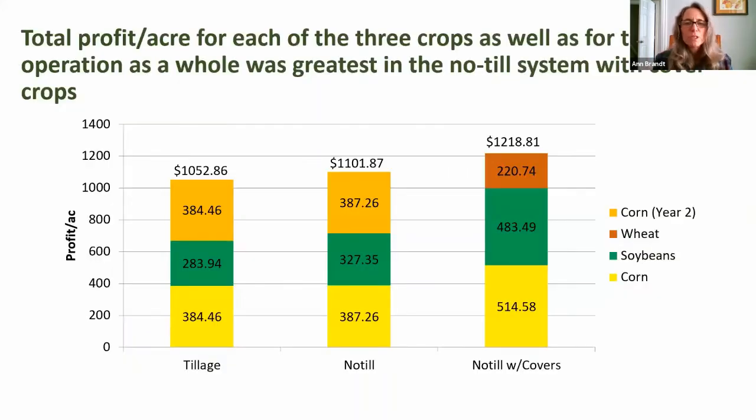All right, here's the result, and we will work backwards to show you where we got these figures. So again, we do not focus on yield, we focus on profit per acre. So for our 3-year rotation, with the tillage and the no-till being corn, soybeans, corn, and us being corn, soybeans, wheat, you can see even with that wheat in there, which a lot of people don't want to grow because they can make more money on corn and soybeans, we're still able to outperform in a 3-year profit per acre using wheat.